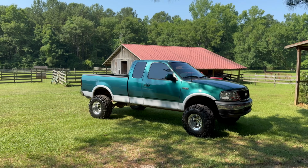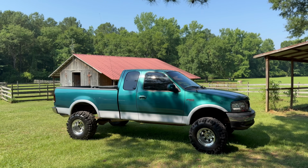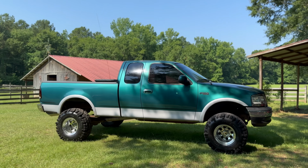Maybe it's nostalgic, maybe Larry's body style works. Either way, we are going to be changing it up today because of new wheels and tires, and we're going to have to adjust the suspension for them because they're definitely not going to look good how it currently sits with the butt up some.